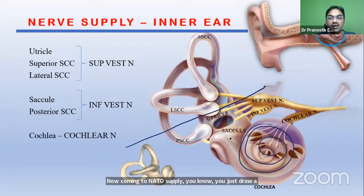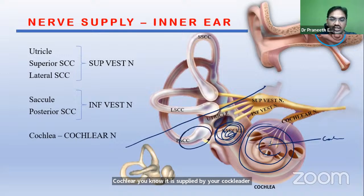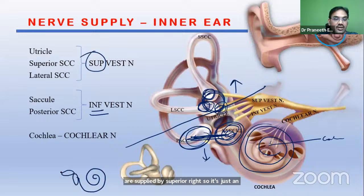Now coming to nerve supply, you just draw a line from here and you will understand. Down lying are the cochlea and the saccule. The cochlea is supplied by your cochlear nerve, obviously. Coming to the saccule and the posterior semicircular canal, these two are supplied by the inferior vestibular nerve, because they are lying inferiorly. Whereas your lateral semicircular, superior semicircular, and utricle are lying superiorly. So these three are supplied by the superior, right? It's just the anatomical orientation you need to remember. Cochlea, saccule, utricle, semicircular posterior, superior, lateral.